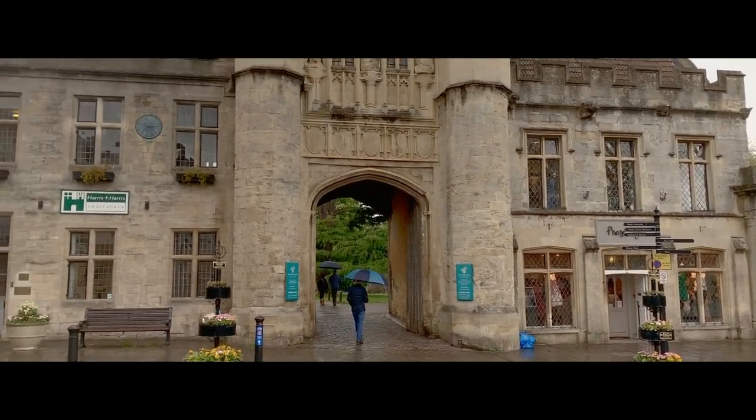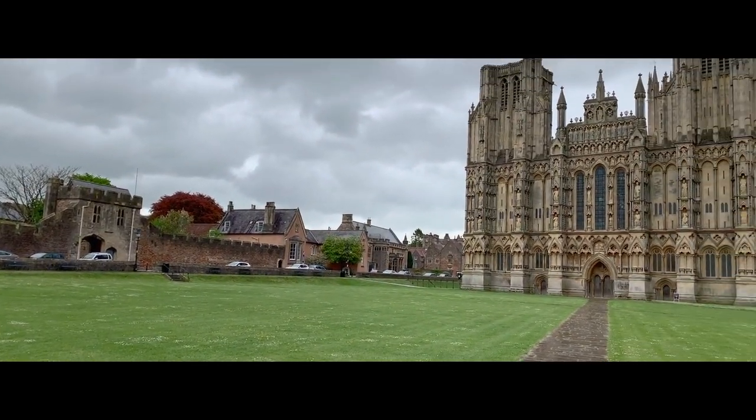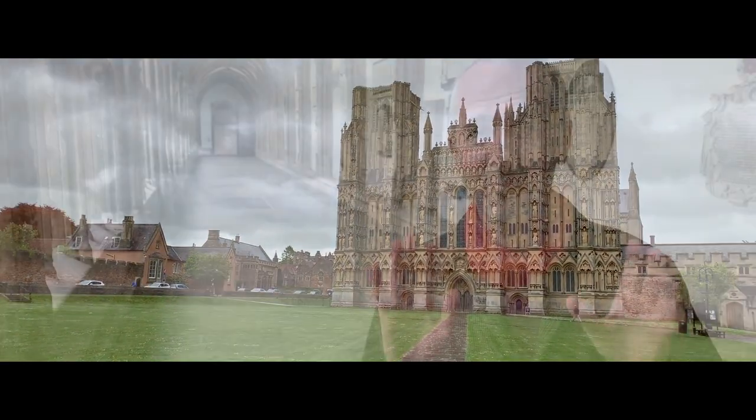Ugh. So, we have decided to take a tour around Wells Cathedral. Now, if you're like me, you think cathedrals are pretty, I mean, they're fantastic, but they're pretty dull. Well, we have found a tour unlike any tour I've ever been on before. And if you come with me, I'll show you what I'm talking about.